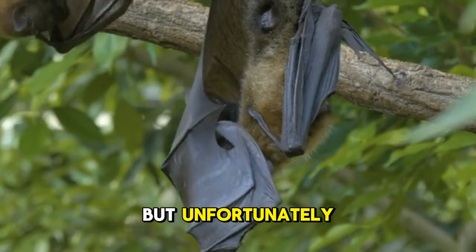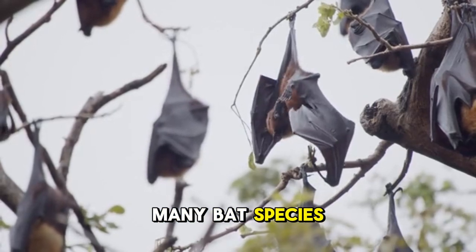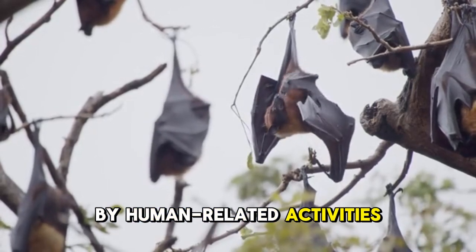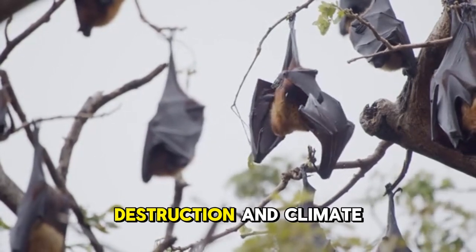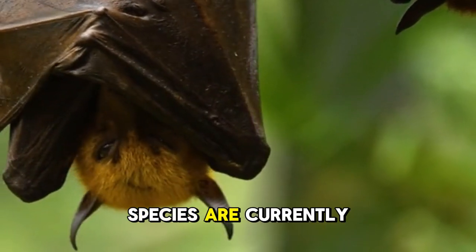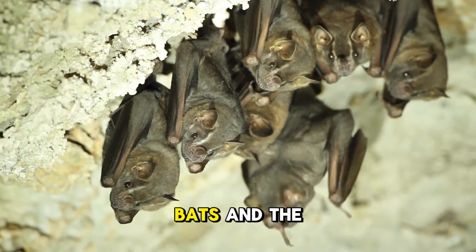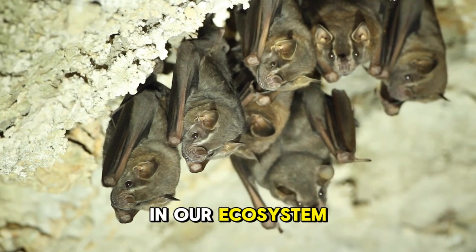But unfortunately, not all bats are safe from human activity. In recent years, many bat species have been affected by human-related activities such as habitat destruction and climate change. In fact, one third of all bat species are currently threatened with extinction. So it's important that we learn about bats and the crucial role that they play in our ecosystem.